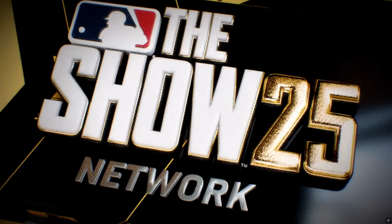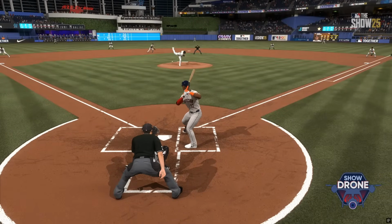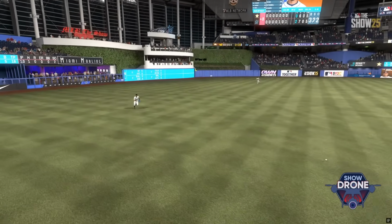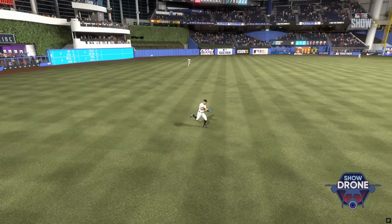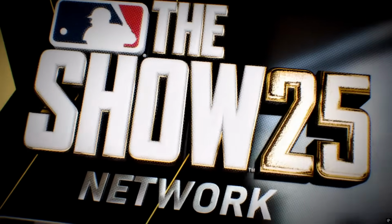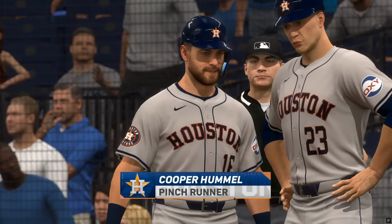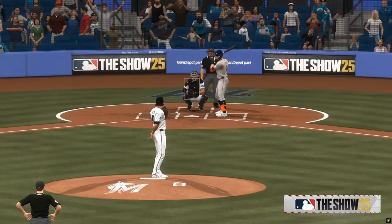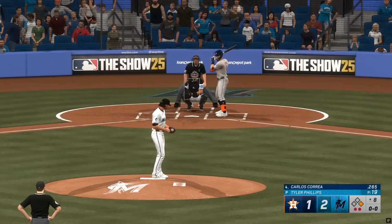Well, he gets it done in a big spot to get the run across. Not much to this one other than just a willingness to go the other way and put the ball in play. That's a team at bat right there. Nice job of staying back and letting the ball get deep. Making a move at first, entering as the pinch runner, Cooper Hummel. Number 16, Cooper. Here's Carlos Correa.